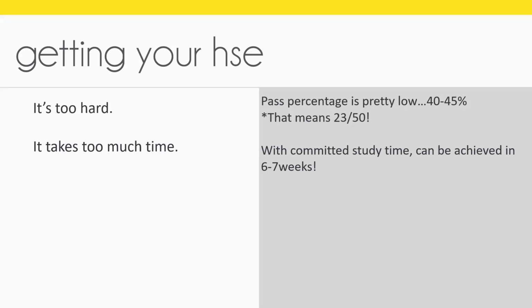But we have had students be successful when they set their mind to it and they have committed planned study time for 1 to 2 hours throughout their schedules throughout the week. They really can put their mind to it and achieve this goal within 6 to 7 weeks.